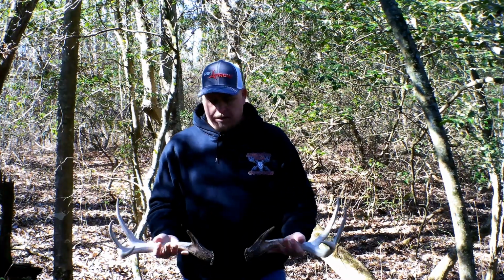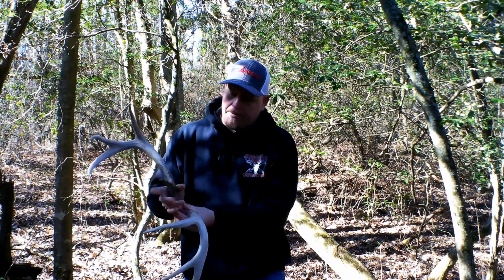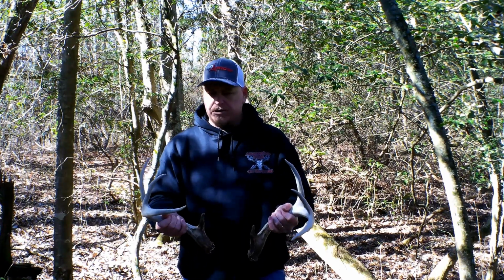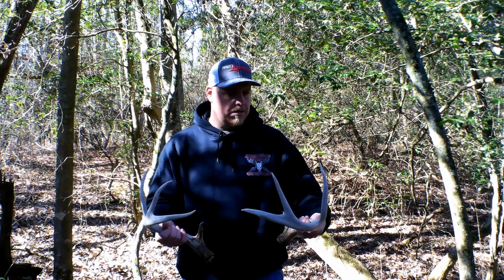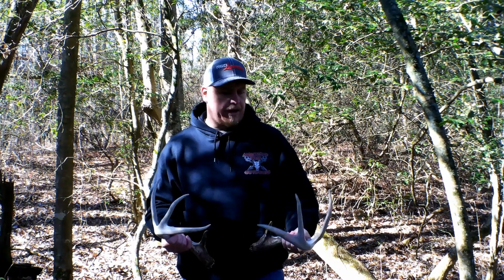As you could tell, man, the mass on this thing, coming out of the head. Is that the one you missed? I don't know, man. It kind of looks like it. It kind of looks like that one. Yeah. Always next year. Man, we got so many different deer on this farm. It's unbelievable to keep track of them.